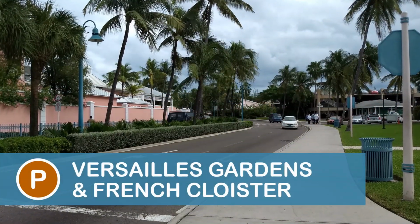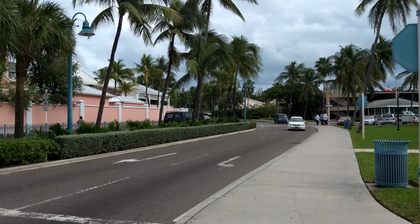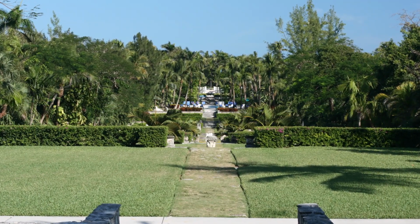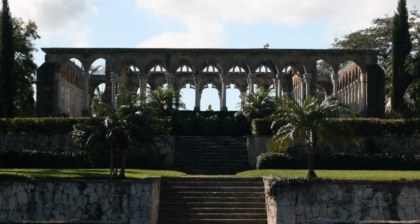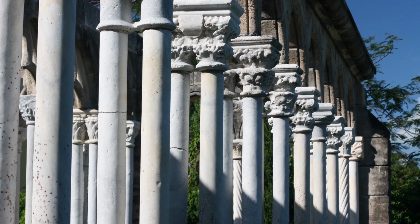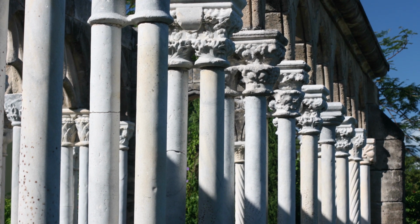If you're looking for something different to do, take a walk along Paradise Island Drive to the quiet Versailles Gardens and French Cloister. The walk from Atlantis is about 15 minutes. The cloister was built by monks in France in the 12th century. It was disassembled and eventually reassembled on Paradise Island, stone by stone.